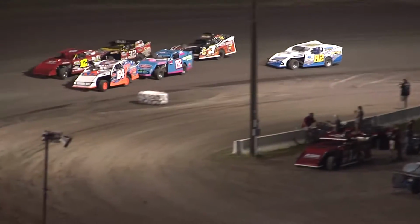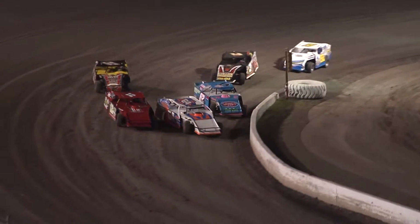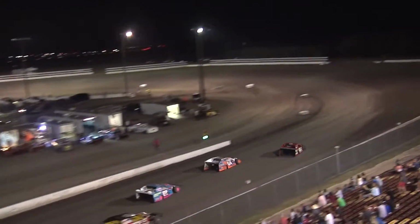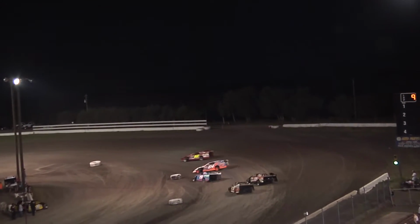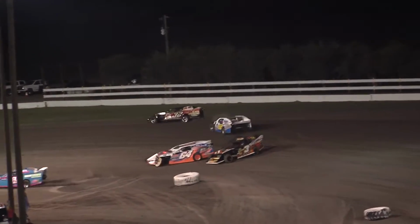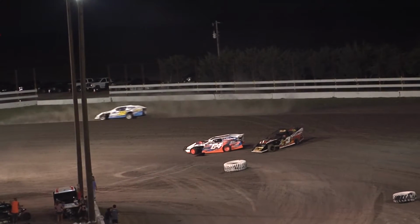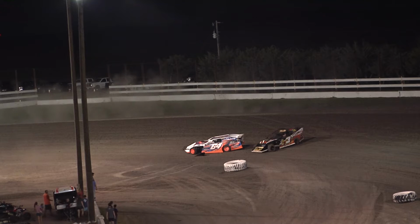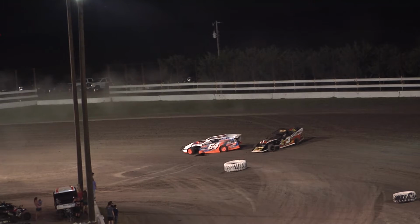Here we go, looking for the side-by-side start coming off turn number four. We got it. Green flag in the air. Oh, watch out. Stacking them up over here in turn number one. The 64 car of Casey Fowler coming to a stop.